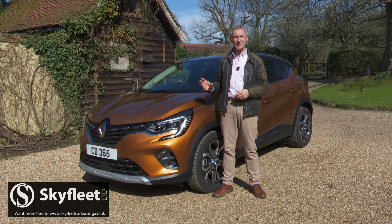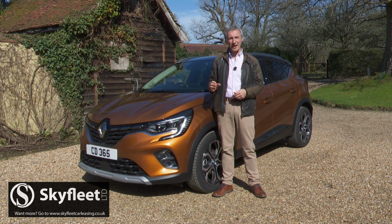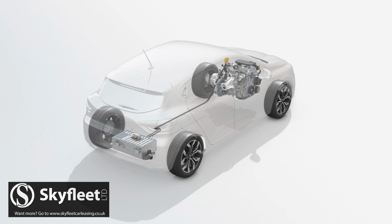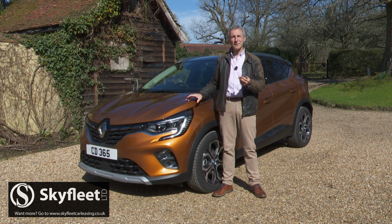PHEV models are usually difficult to differentiate from their more conventional counterparts, and this Captur ETECH plug-in hybrid is no exception to that. The differences in chassis structure are slight too. The second generation Captur model line's CMF-B Common Module Family B segment platform was designed from the outset to support hybrid and plug-in electrification, although curiously not a full EV model.